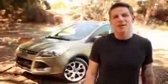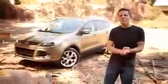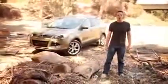This is the new Ford Escape. It represents a pretty radical departure from the model that preceded it, raising the all-too-important question, does it still have what it takes to win the hearts and minds of small crossover buyers?